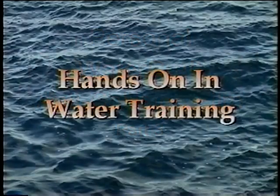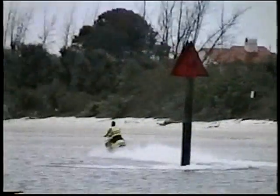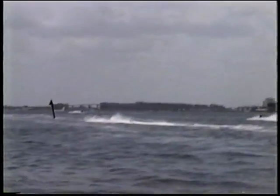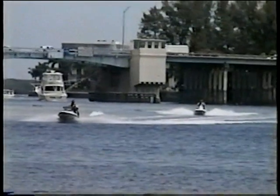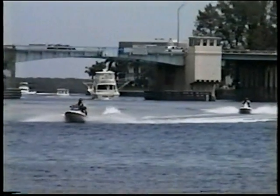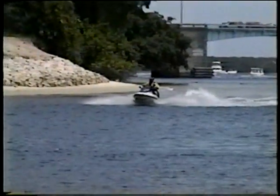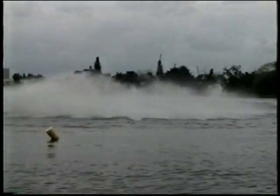Hands-on in-water training. We have developed jet boat riding tactics. They are based on flight training anti-collision techniques that can be taught to the new rider in a short period of time. These tactics will cause the rider to think before performing a maneuver rather than to rely on past learned behavior.